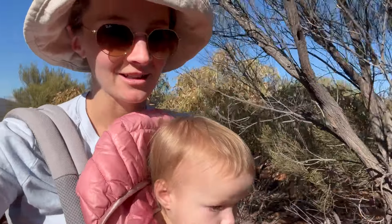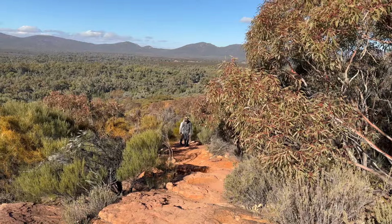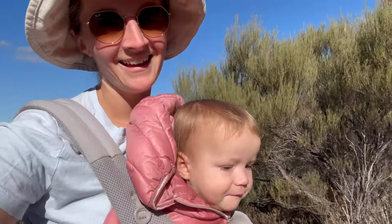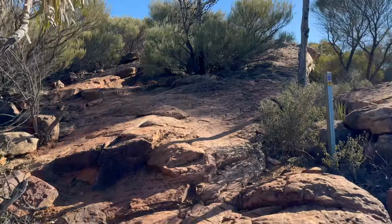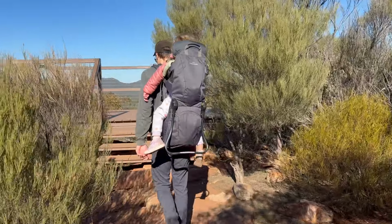The lower lookout was really cool. I'm excited to see the upper lookout. It's getting pretty cool. The last 400 meters to the top is not easy, carrying an extra weight. You can probably tell by my breathing. What you didn't see is me almost passing out and feeling so sick that I had to take Callie off of me to catch my breath.